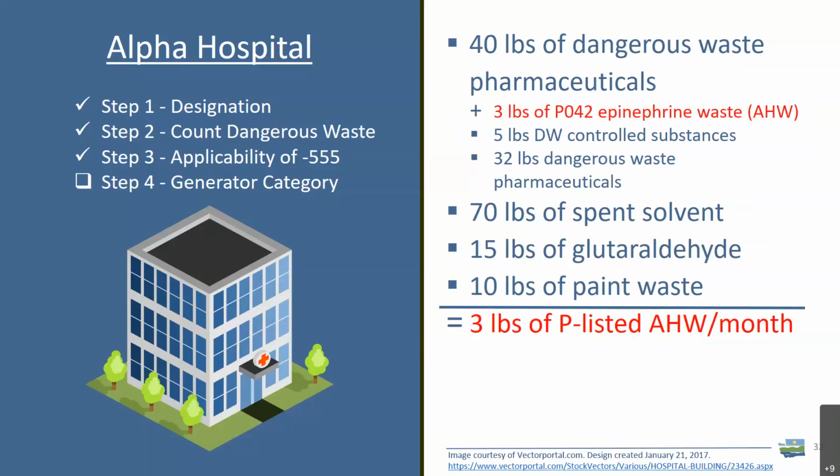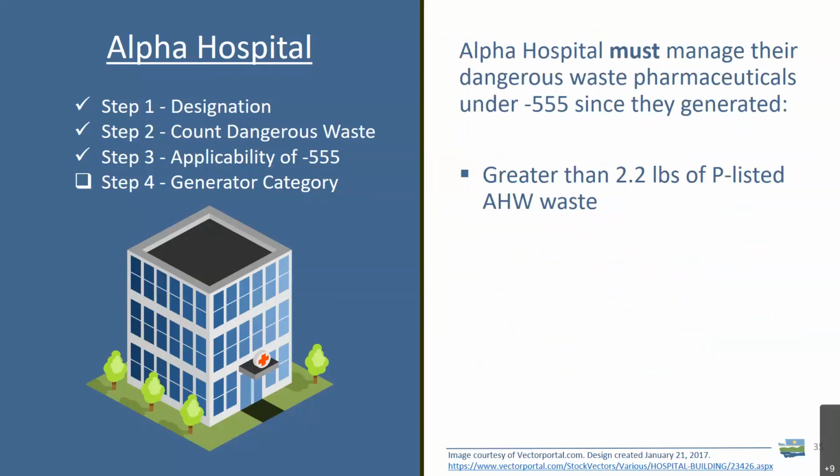Like before, the 3 pounds of P-listed epi waste is added up separately because it falls into the 2.2 pound QEL group. Then Alpha Hospital can add all the other dangerous wastes that fall into the 220 pound QEL group. They get a total of 132 pounds of dangerous waste. Since Alpha Hospital has exceeded the threshold for the 2.2 pound QEL group, they must manage their dangerous waste pharmaceuticals under 555.